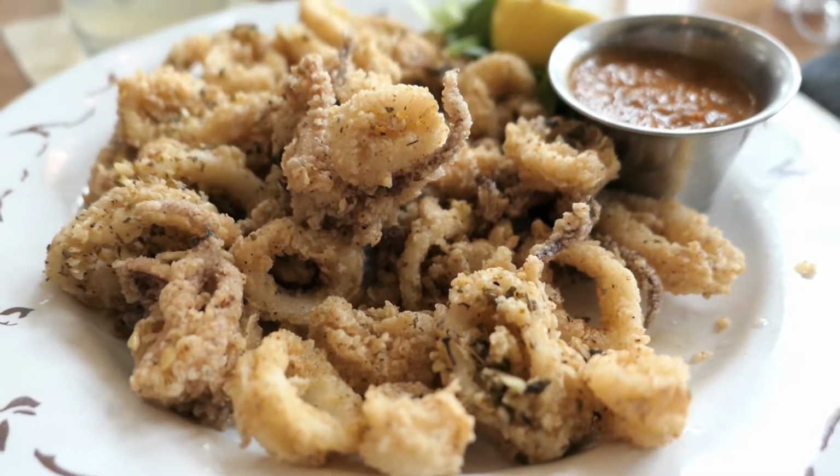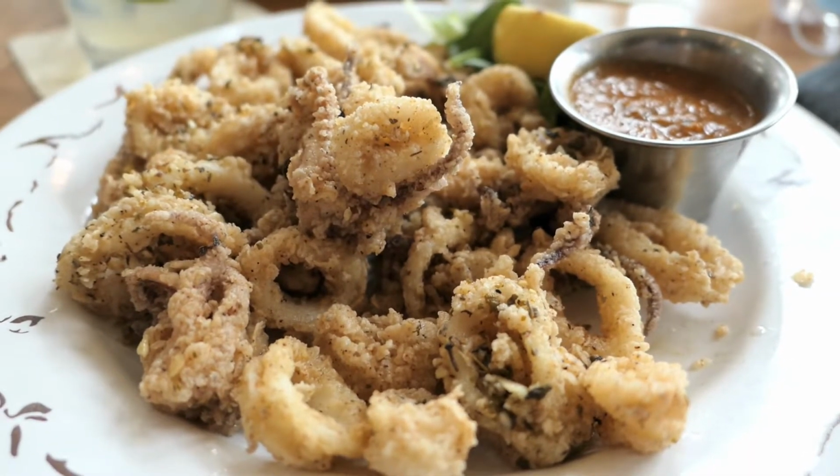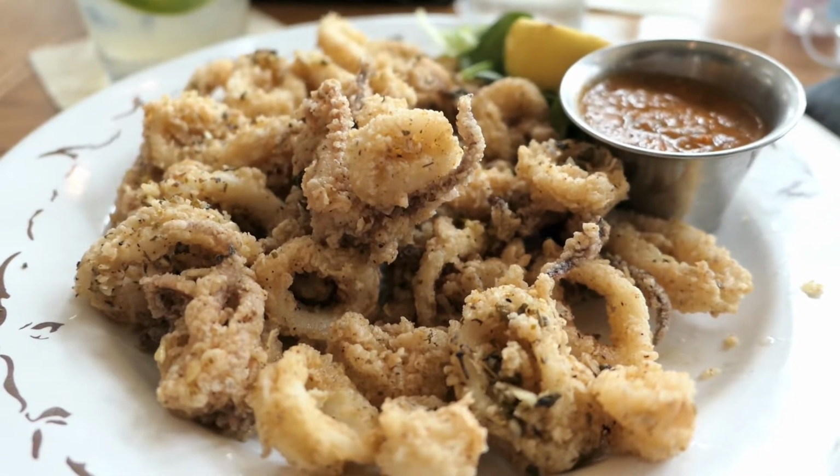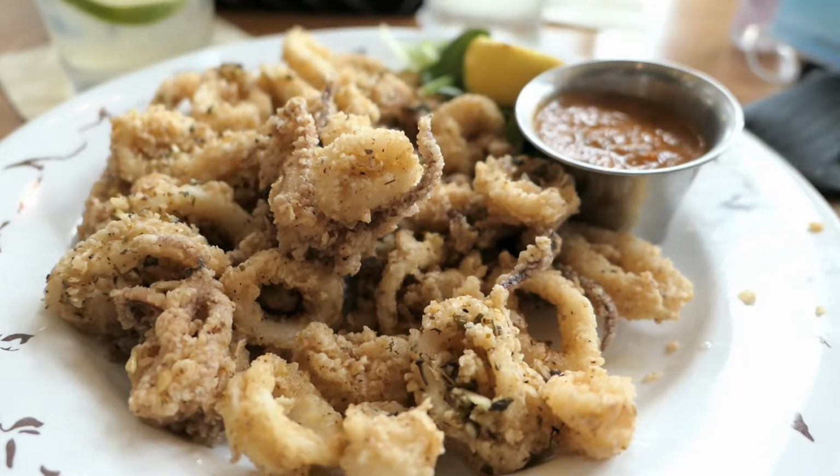Having some calamari over here at Ulele. Oh man, here we go. I told you guys I say it in all kinds of ways. Oh my goodness.